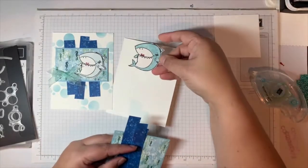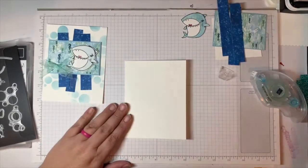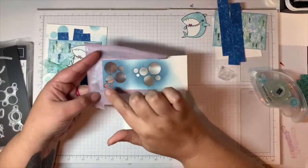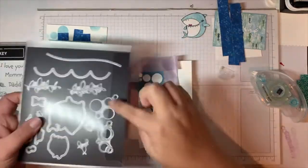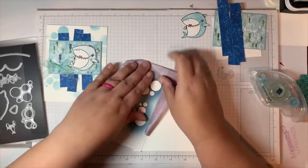Now I did go ahead and cut out an adorable little shark, but we're also going to build one together here in just a second. But the first thing I want to do is show you my template. So here's what I did. I took a piece of Whisper White cardstock and I punched twice the circles. So here they are. So this one punches out the circles. And what we're going to do is we're just going to take this and place it on our card.